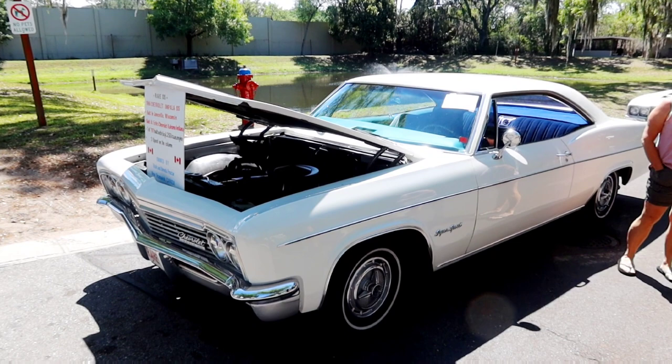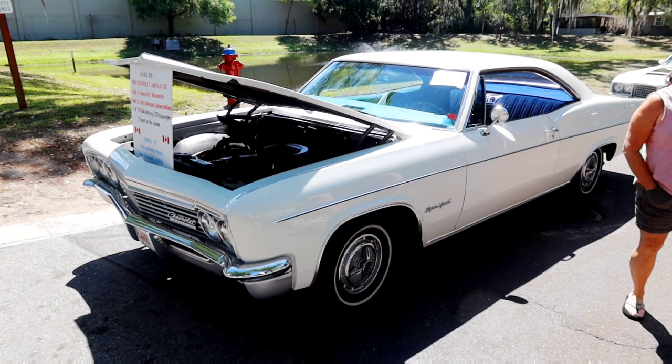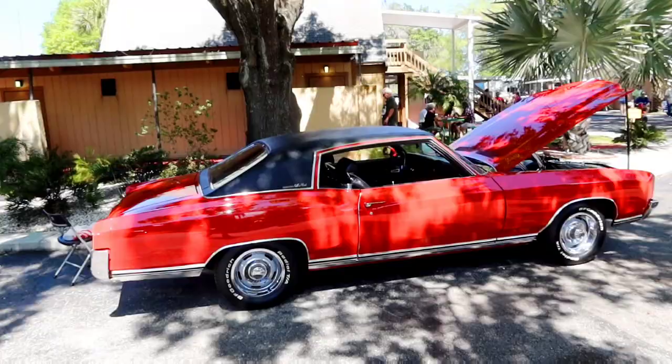Only one of 797 built with 6-cylinder 250 engines. Huh. Monte Carlo.